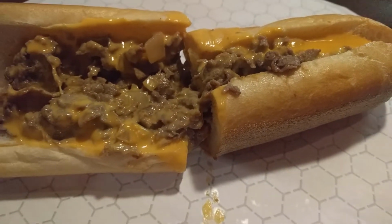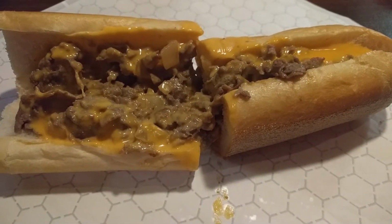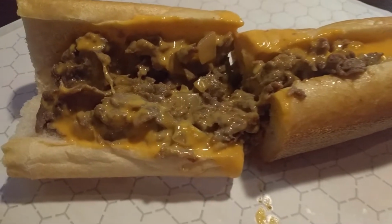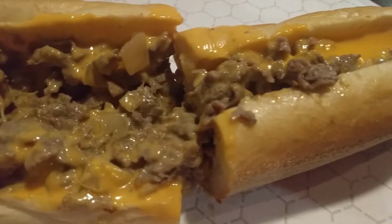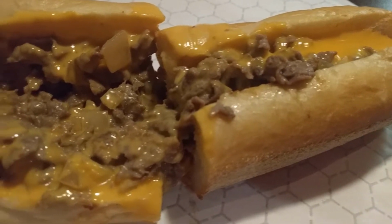You need to make sure you pick the right type of cheese. Real Philly cheesesteaks will usually be topped with Cheez Whiz, and that's what gives it its signature flavor. So make sure to get it with Whiz.